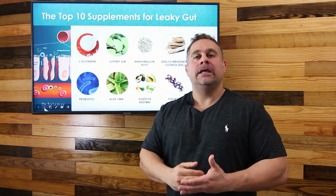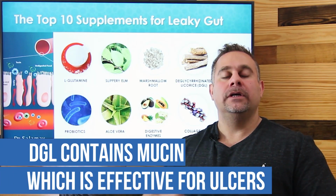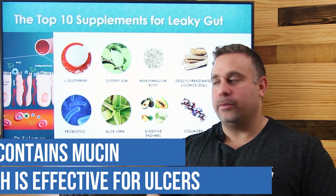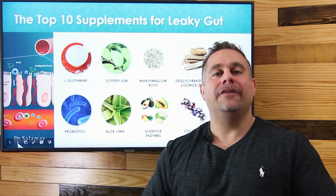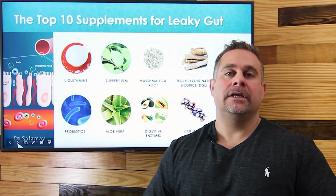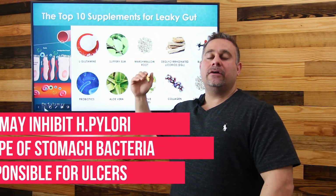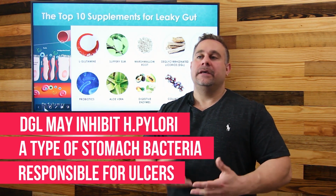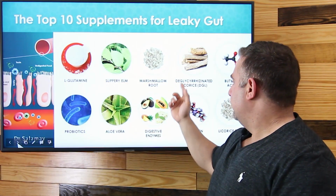But the thing is that even the DGL contains mucin, which is also beneficial to help healing of the intestinal cells. So it does contain other properties that still have beneficial effects on the intestinal walls and the cells. There's also been some research that shows that DGL also inhibits H. pylori, which can also be involved with problems in the intestines and in the stomach. So this is very good.